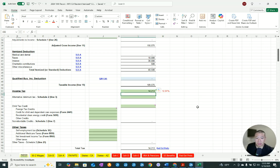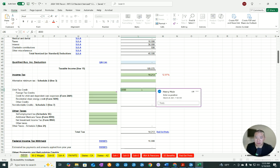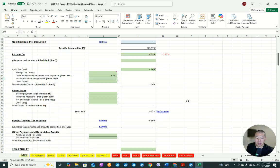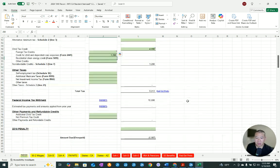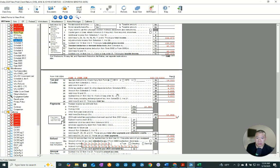14,213 was the income tax, and then there's $4,000 of child tax credit, $1,200 in dependent care credit, and overpayment or refund of $5,987, which matches the tax return. And let's see what California should look like. Actually, this is going to be obviously different, so let's see what California does.